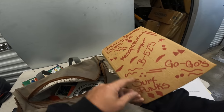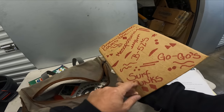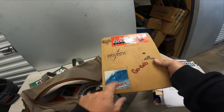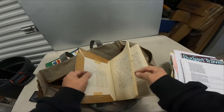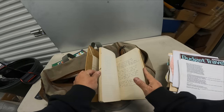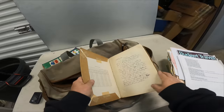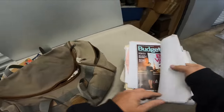Oh, this was in between a couple things. This is interesting. Oh, look at this. Andrew loves the Mesopotamia, B-52s, Surf Punks, and the Go-Go's. And there's a boogie board sticker, pipeline. This is cool. It's a little journal from 1981. So let's see here. He was 54, I think, which puts him like 3 years older than me. I was 11, so I think he was 14 when he wrote this little journal here. Isn't that neat? Okay, well, we'll get that back to the family too. That's pretty cool. I like that.